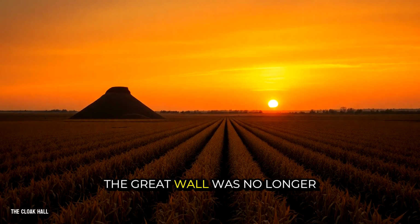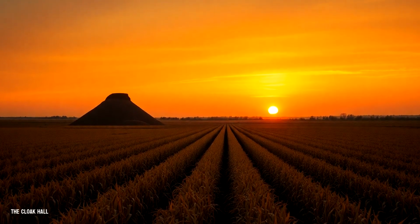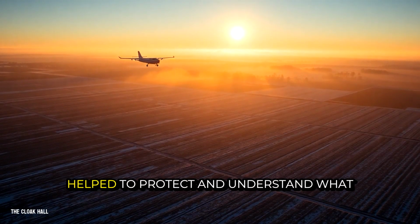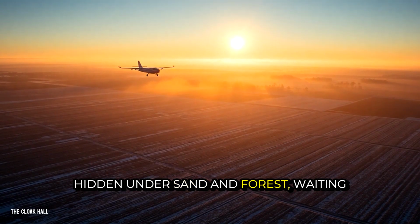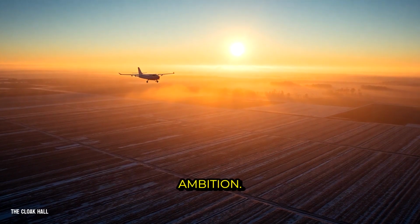The Great Wall was no longer a monument confined to tourist brochures. It was a living archaeological landscape, fragile and vast, that remote sensing helped to protect and understand. What other ancient defenses might still be hidden under sand and forest, waiting for a satellite to bring them back into the story of human ambition?